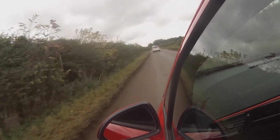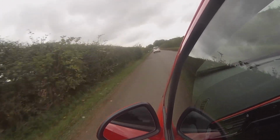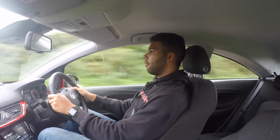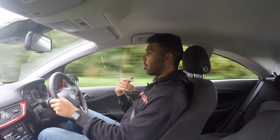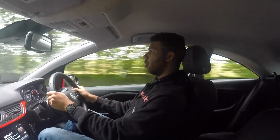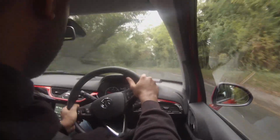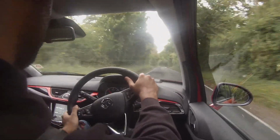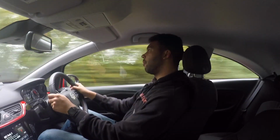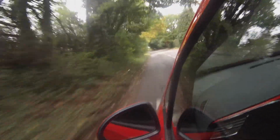But the diesel, of course, offers better economy, and it's not a bad engine. It just feels like sometimes you have to work it quite hard in order to make some progress. The power delivery isn't fantastic. The power starts to kick in as you approach 3,000 revs, and I know the car's not built to be fast, but a car like this, you want it to have a bit of punch.